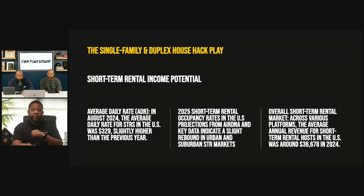Now, if you do the single family and duplex house hack play, short-term rental income is probably going to be the key to your success. Now, first of all, I'm going to tell you guys, check your rules and your regulations when it comes to short-term rentals like Airbnb and things like that, because these rules and regulations have been changing nationwide, city to city. So you want to make sure that you're meeting all the compliance and guidelines of your area.